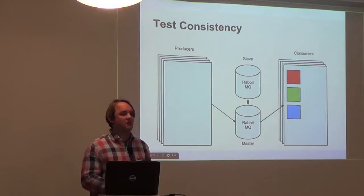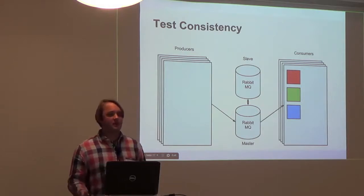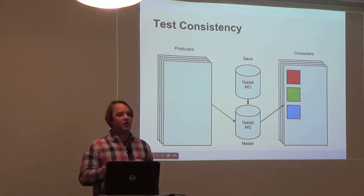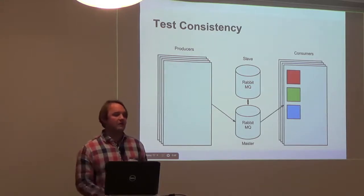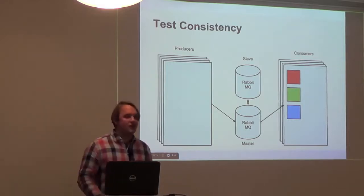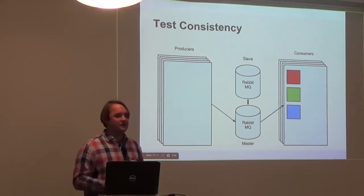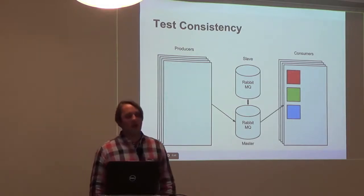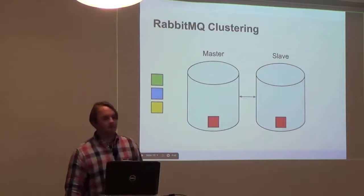This test knew every message that was going to be produced, and the consumer knew every message that was going to be produced. So we were able to verify that all of the messages got through the entire system appropriately. There's a lot of failure scenarios that could have happened with the cluster, and I went through just one of them. So let's zoom in on that cluster a little bit and just talk specifically about it.